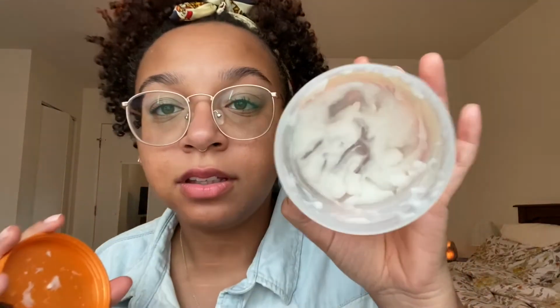Let me just get this out the way. This is basically gone. I probably have like 1 or 2 more uses with this, but like I said, I don't like scraping the bottom of stuff. It's gone. I used it. I'm just gonna throw this away, and actually I am gonna save the container for this. This is good. I've said it again and again on this channel. I do like this hair gel.